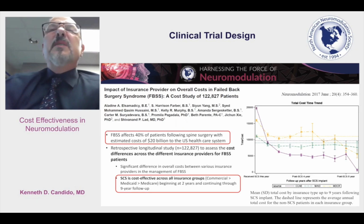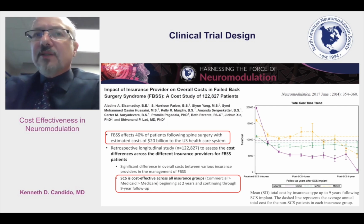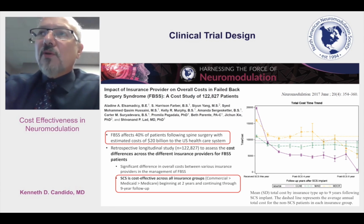Dr. El Semedici and associates did a study of the impact of insurance providers on the overall costs in failed back surgery syndrome. This is a cost survey and study in over 122,000 patients, published a few years ago in the journal Neuromodulation. And they pointed out appropriately that 2 out of 5 patients who undergo surgery for chronic spinal conditions, or 40% of them, will fail to derive substantial benefit, either of their back pain and or their lower extremity radiculopathic pain. That's a 40% failure rate. And in those patients, the estimated healthcare costs in the United States is about $20 billion. It's an enormous burden on healthcare costs.